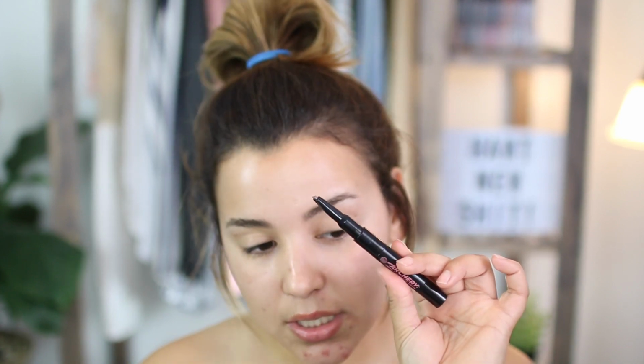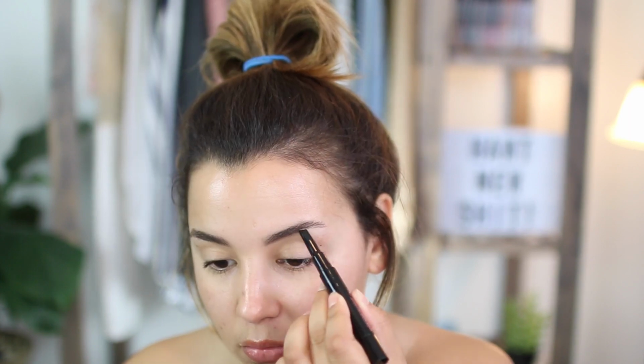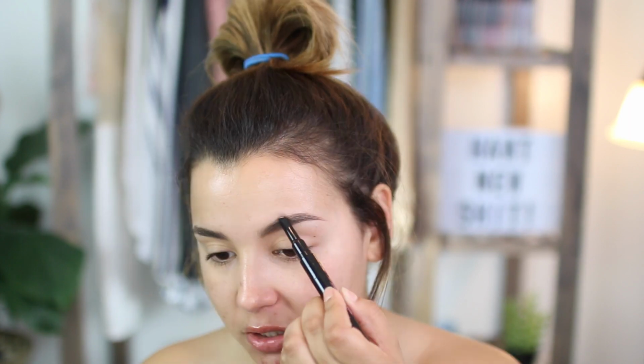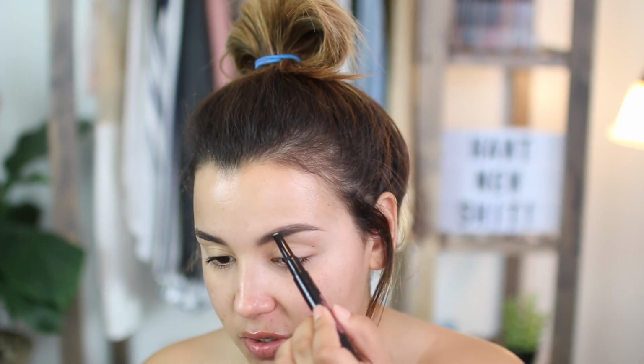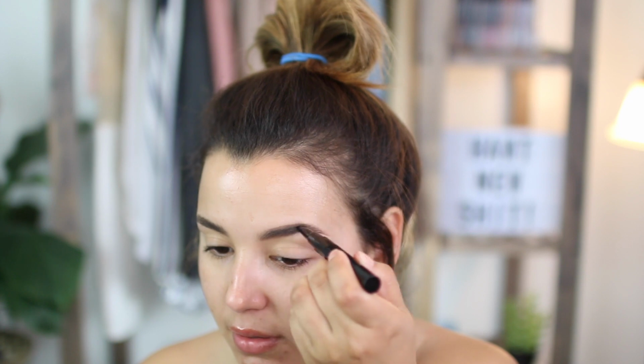But I'm gonna take this, it comes to an angled tip. I'm gonna first brush them out with my spoolie. So I'm really liking how this is applying to my brows. It's not too warm and it's not too cool. It's honestly just the right shade for my brows. And I'm not that picky with my brows.